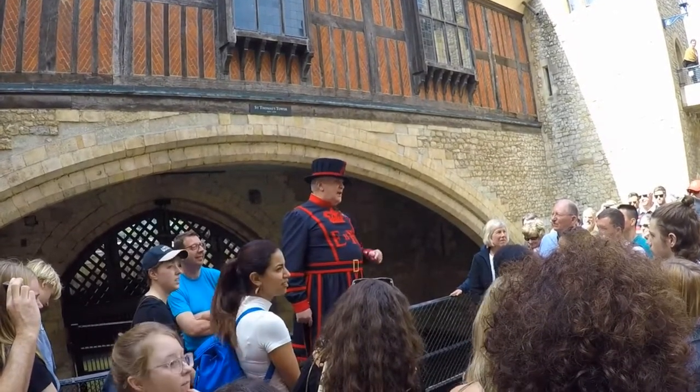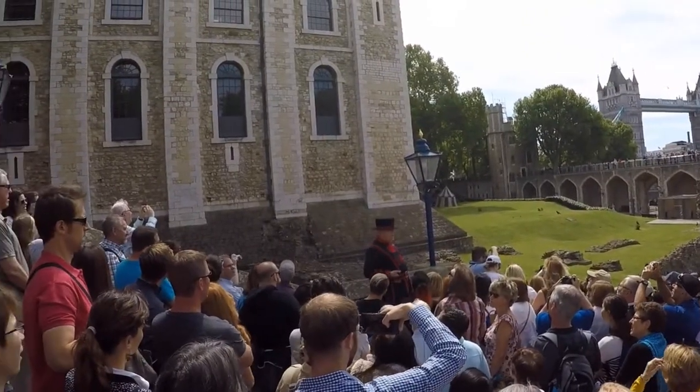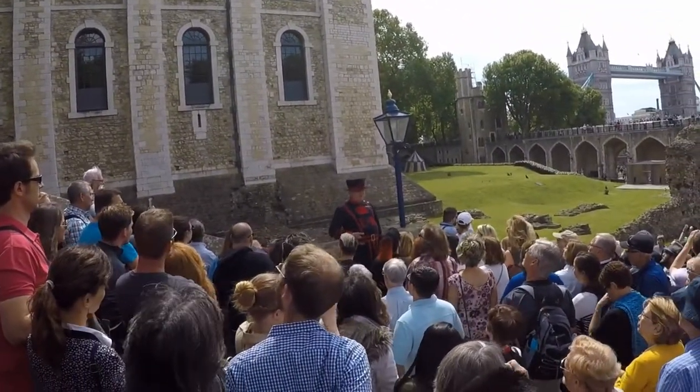So, are you still up for a tour of the tower? Excellent. Let's be heading through the Bloody Tower archway, ladies and gentlemen, to the inner ward of the Tower of London. Work was started on the White Tower around 1078, and it took 20 years to build. The building work itself was overseen by Gundulf, the Bishop of Rochester.